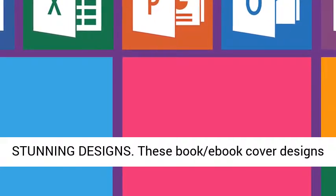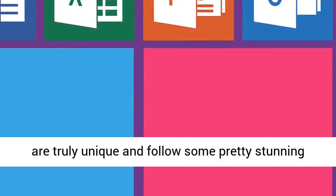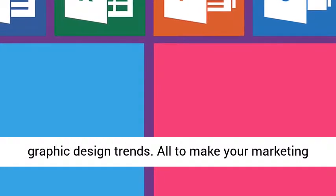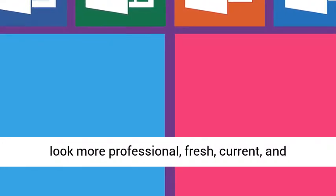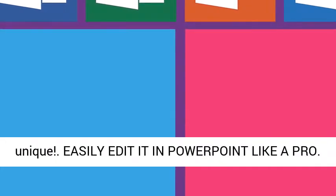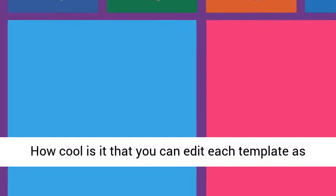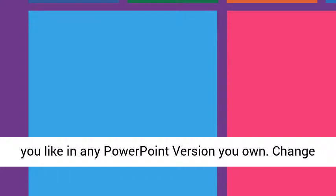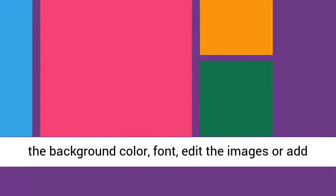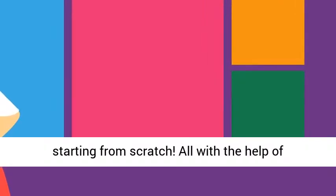Creative and stunning designs. These ebook cover designs are truly unique and follow some pretty stunning graphic design trends, all to make your marketing look more professional, fresh, current, and unique, easily edited in PowerPoint like a pro. How cool is it that you can edit each template as you like in any PowerPoint version you own? Change the background color, font, edit the images, or add a new image. And it's so much quicker than starting from scratch. All with the help of Microsoft PowerPoint.